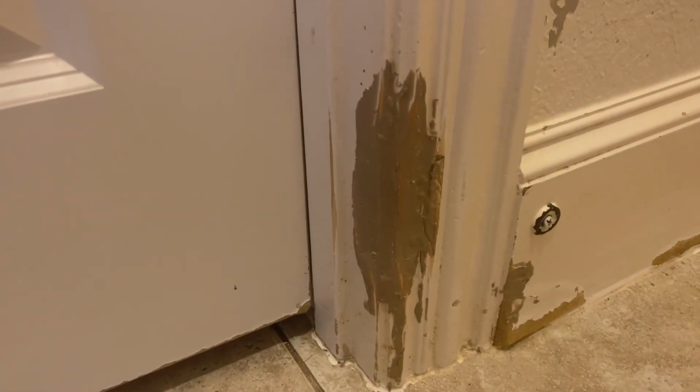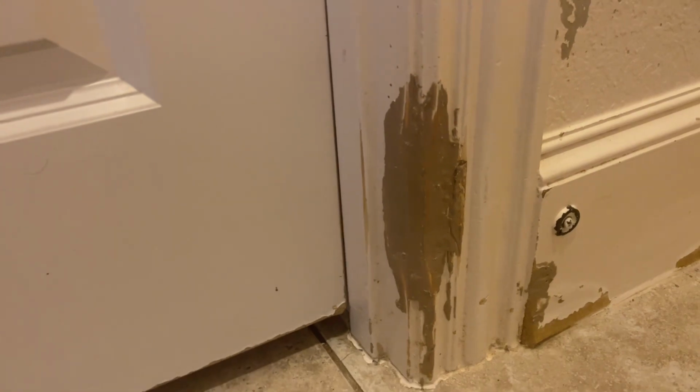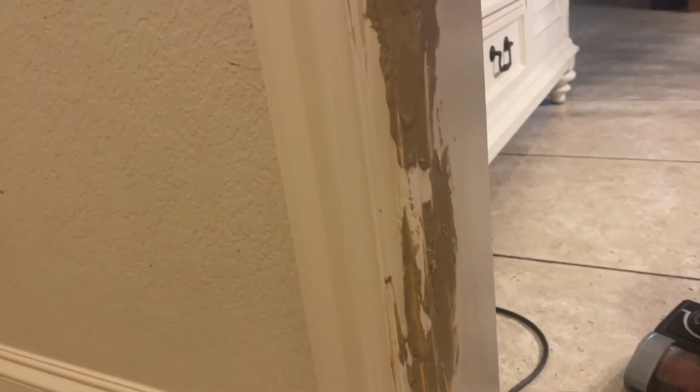So I put it on kind of generously, and I'm gonna have to sand it back down and try to shape it kind of like the molding, which is gonna be the hardest part. And this part was the worst because it was very deep. I thought the other one was gonna be worse, but this one was not good. So I'm praying it's passable once it's all done.